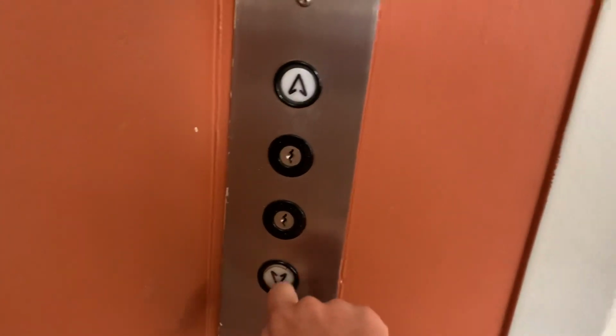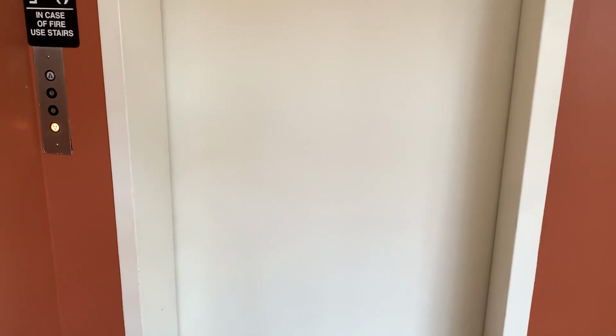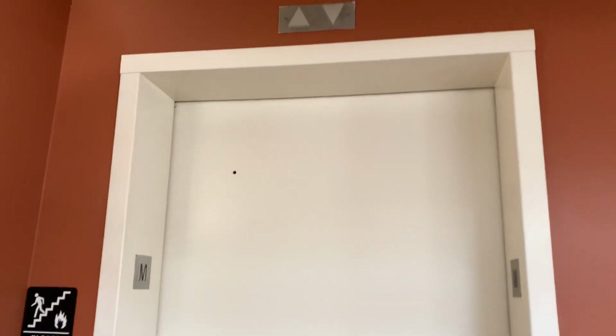Here we have a Dover hydraulic elevator most likely installed during the mid-1980s renovation. Some of the floors still have mechanical bell chimes. Inside the elevator, there are 4 beautiful photographs of the station. This elevator serves all levels between the basement and third floor.